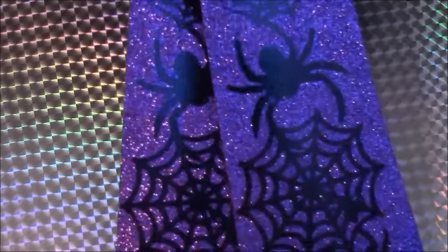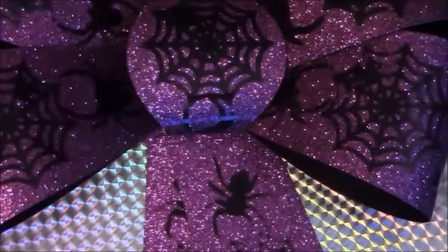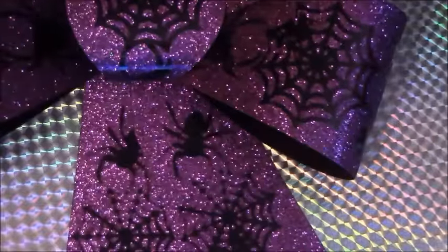So I got this really cute sparkly bow, a black and purple bow. It has these spider webs on it. It's pretty much the last one at my job. It's a decorative bow. You could put it on the door, you could put it on your stairs, whatever.